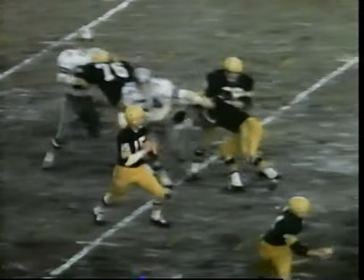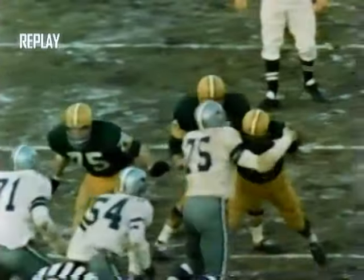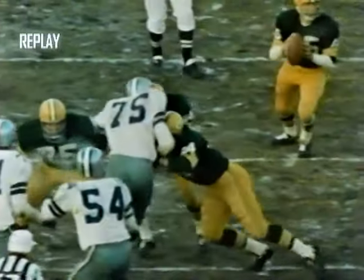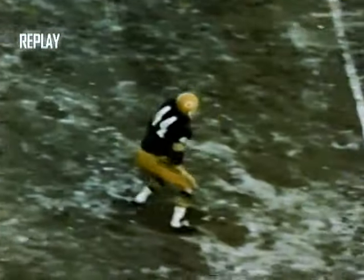Starr takes the snap. He's back to throw. He's got the time. Flips out to the right side to Donnie Anderson. Gets by one man. He's at the 40-yard line and down to the 39 of the Cowboys before he's brought down by Jethro Pugh. He brought him down from behind. If Donnie had been able to get by him, he would have gone for another 10 or 15 yards. Ball is at the 39-yard line. It's 3rd down. And we've got 2 minutes and 6 seconds remaining. 3rd down and 8 for the Packers at the Cowboys' 39-yard line.